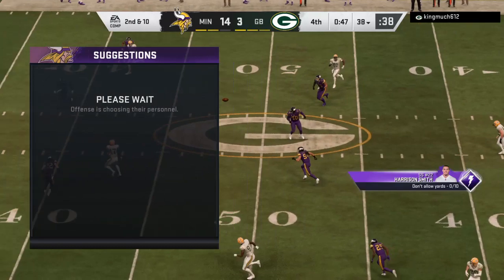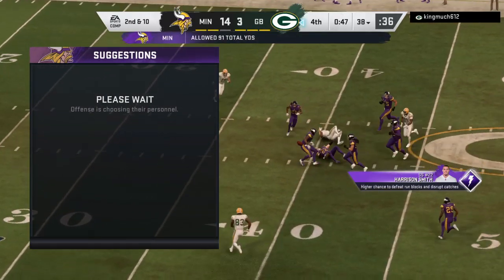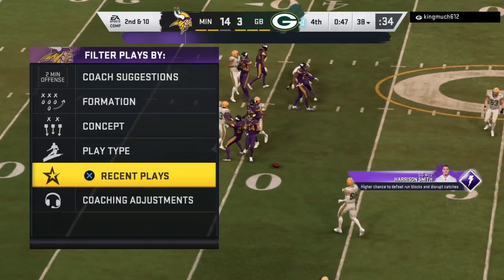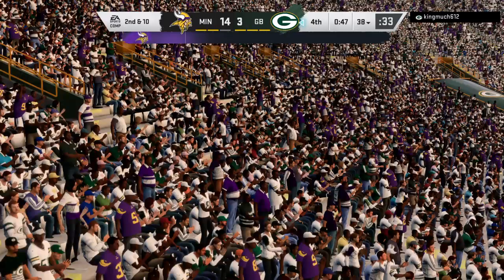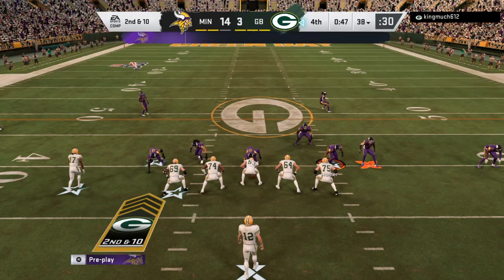It's 2nd down. They went with a dime look on defense. 2 extra defensive backs on the field and covered up essentially every blade of grass. That allowed them to disrupt the play. They work again from the 38 on 2nd and 10.